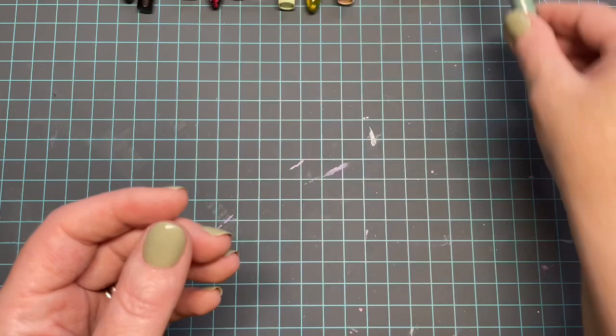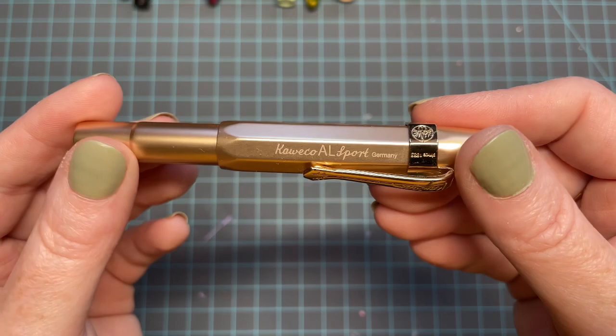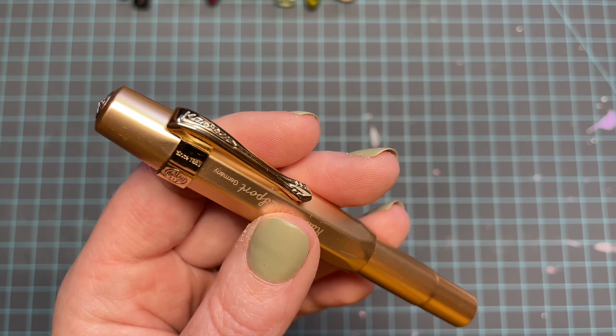The last pen I inked up for this month was my Kaweco All Sport in Gold, which was my birthday gift from my husband for my 38th birthday. Very, very pretty, super shiny. And with a nice little gold clip, even though it has a silver finial, I just ignore that. And I just think it looks super, super precious with the gold clip. That ink right there looks very similar to this, but it's Narwhal Mango Sorbet.